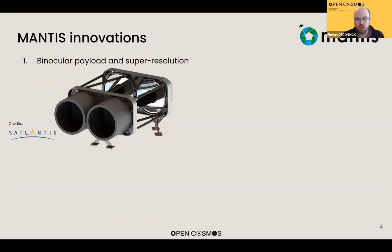One of the main challenges of small satellites, and specifically CubeSats, is both the volume and the power. Specifically, when you want to have high resolution imagery, you need to have a big lens, and effectively when you're using a CubeSat, you are limited. So one way to go around it is to use this binocular payload and super resolution, which allows you to achieve a better resolution than you would with the equivalent size of lens.